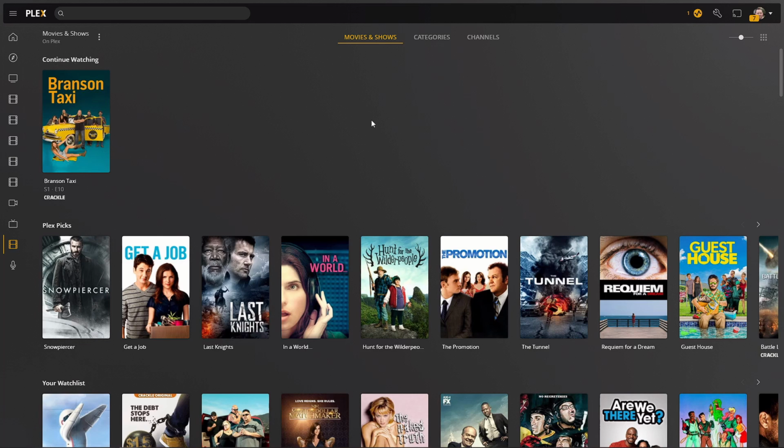But let me know down below, what do you guys think of this new feature? Are you guys already using Plex and you think this is a great feature, or have you not used Plex yet, but this is going to make you go ahead and try it out? Let me know down below. But I definitely hope that Plexit becomes the new verb here in the streaming world. And I'm excited to see what more comes from this.